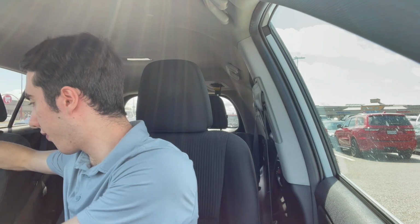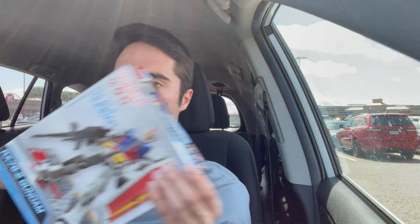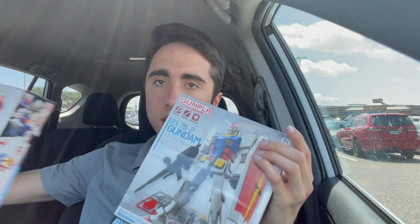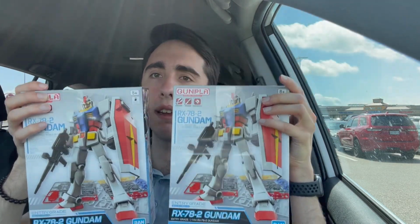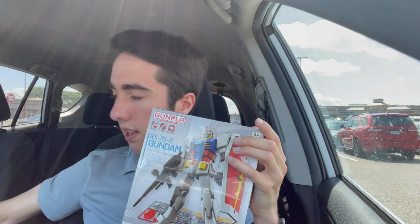So first off, I actually did end up getting the Warhammer figure for my friend. I'm sure he'll be really happy about this. And this actually looks like a really cool figure. I've seen some videos on it, but yeah, I'm sure he'll be really happy to receive this. And I actually ended up getting 2 of these entry grade kits. The one's for me and the other's for my friend. He also wanted one of these kits, so yeah. And then of course I got the primer, so I am super happy right now.